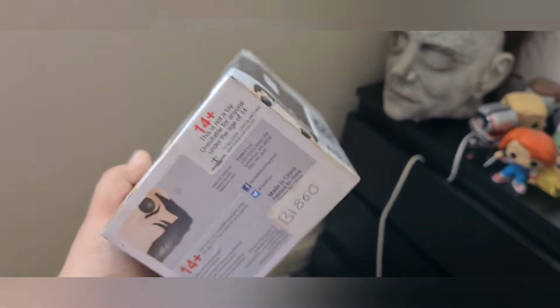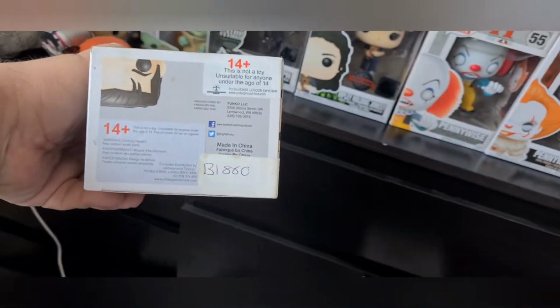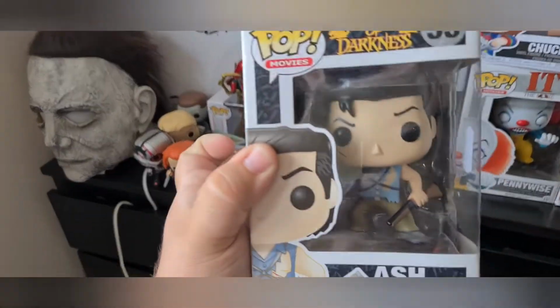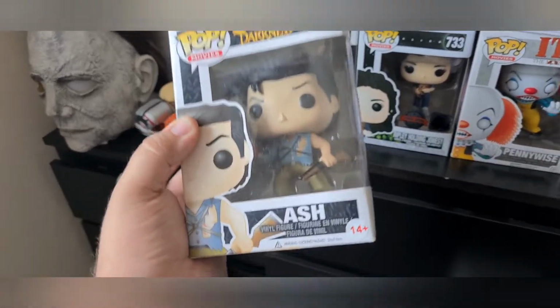I actually can't remember how much it was. It's got all these stickers on it. B1860. I think that was just to keep an eye. And those stickers might be something else as well. But just for me, I don't know why, it just feels like it could be a fake, unfortunately. But I could be very wrong, and like I said, this one cost me £60.